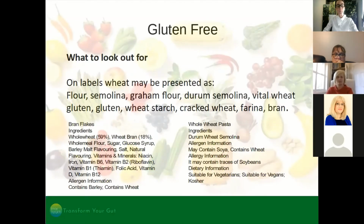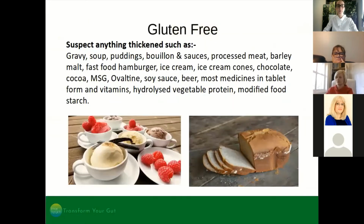So I just took a couple of labels off a shopping website, I think it was Ocado. Bran flakes, for example, have whole wheat in there, and then you've got wheat bran. And whole wheat pasta is durum wheat semolina, but they've all got wheat in there. So these are just things to be aware of, because it can confuse a lot of people who aren't used to following these types of diets. But you all have received, hopefully, the handouts for the gluten-free, wheat-free, and also the dairy-free diets, so you can refer to those.